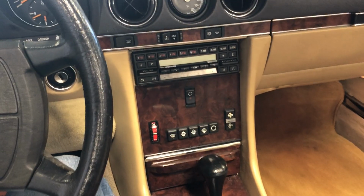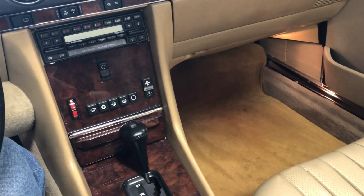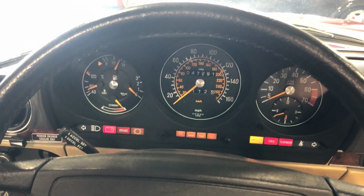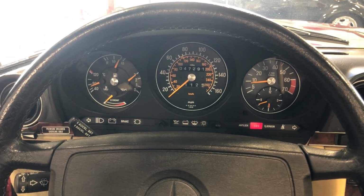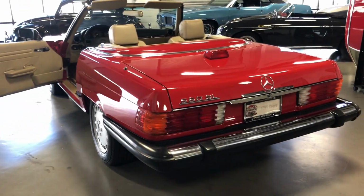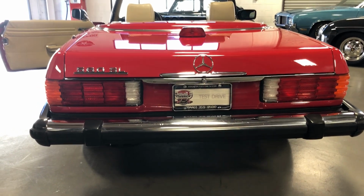I took it for a drive this afternoon, and she performs like a brand new car. Truly a pleasure to drive. No issues whatsoever. Let me fire it up so you can hear it running. As you know, these 560 SLs just purr. Let you hear it running.